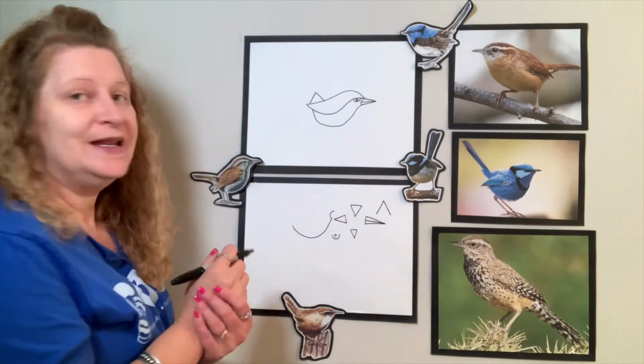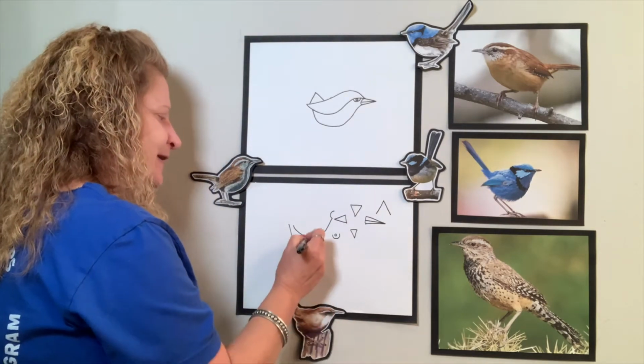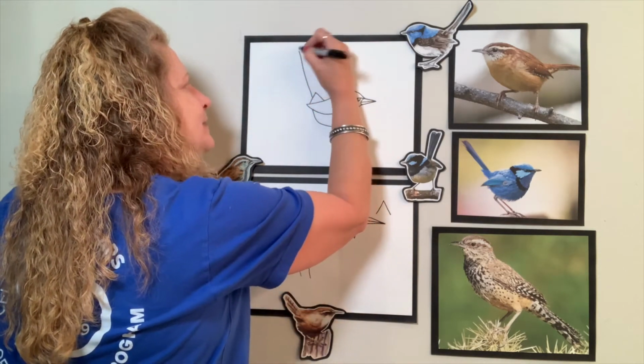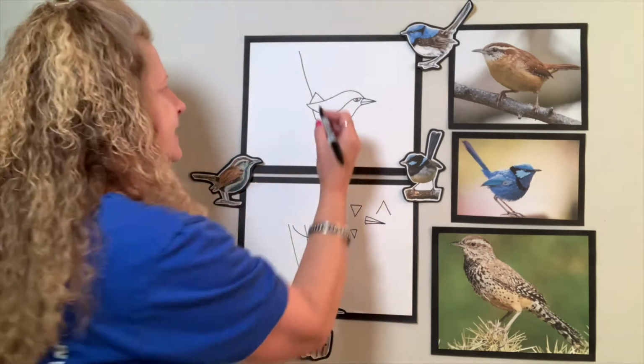All right, now we're going to be using our straight line. And we're going to use two straight lines right next to each other. And so here we go. We're going to go up to the top of our paper. And you want to go pretty close to the top because we want to make our wren really big.